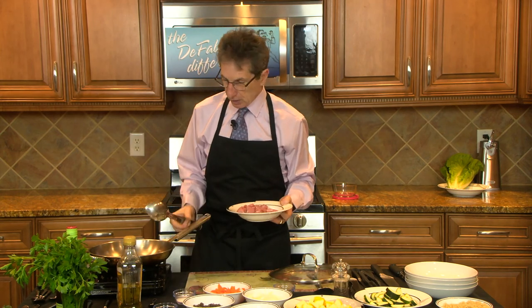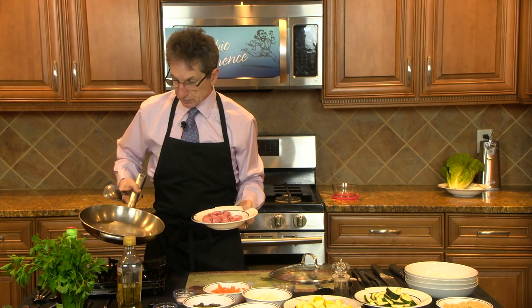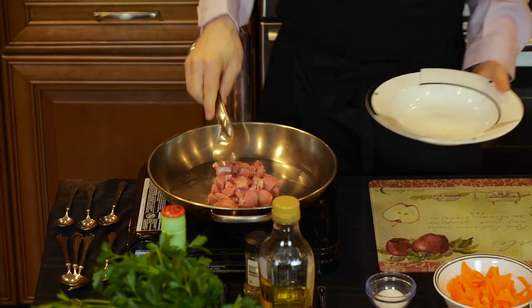Now, if you can't get veal stew meat, you can just buy a piece of veal shoulder and trim it down yourself. One of the good reasons to buy the veal shoulder yourself is that you can really trim away all the fat. You can trim away all the fascia, that white shiny material that's within the muscle. Fascia is that material that not only runs in between muscles, but muscles also attach to it.